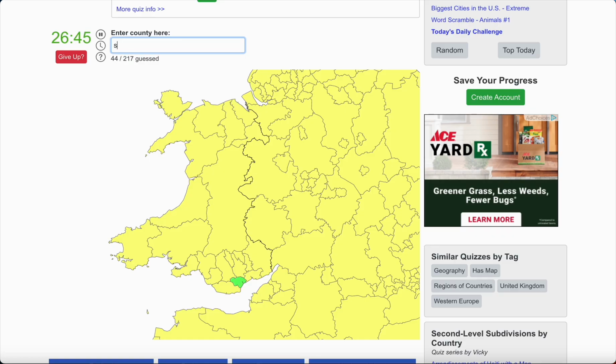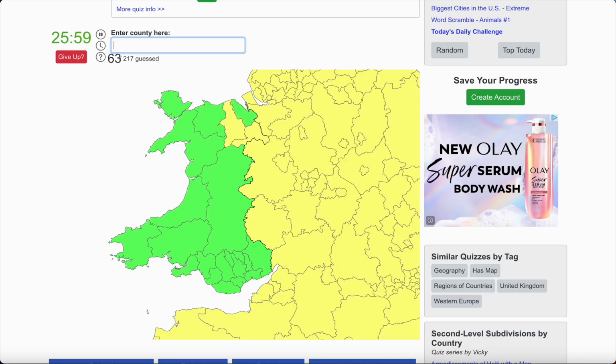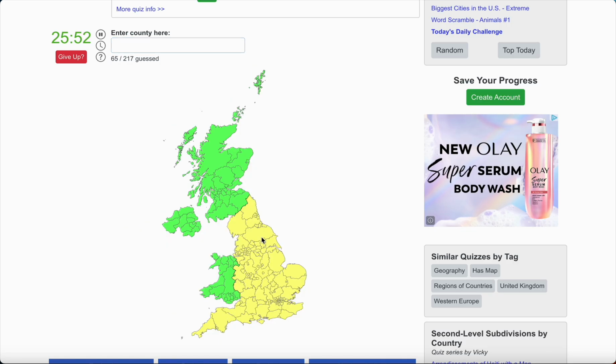So Cardiff, Swansea, Newport, Neath Port Talbot, Vale of Glamorgan, Bridgend, and Rhondda Cynon Taf, and Merthyr Tydfil, Torfaen, Caerphilly, and Blaenau Gwent, and Monmouthshire, Carmarthenshire, Pembrokeshire, and then we got Powys and Ceredigion, and we got Gwynedd and Anglesey, I got Conwy and Flintshire and Denbighshire and Wrexham. That's it for Wales, and now let's go over to the UK.